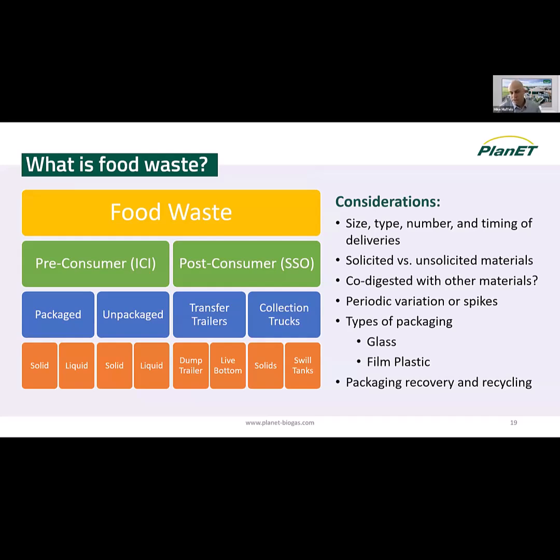So this is how I like to think about food waste, or this is one way to carve up this pie. Food waste can be thought of as pre-consumer and post-consumer. The pre-consumer can be packaged or unpackaged, and it could come as solid or liquid. The post-consumer can come on smaller collection trucks and more of them, or larger transfer trailers and fewer of them. They can be dump trailers, potentially live bottom. The collection trucks will have the main material that they're delivering, but they will also have swill tanks and liquids that have to be received, right?